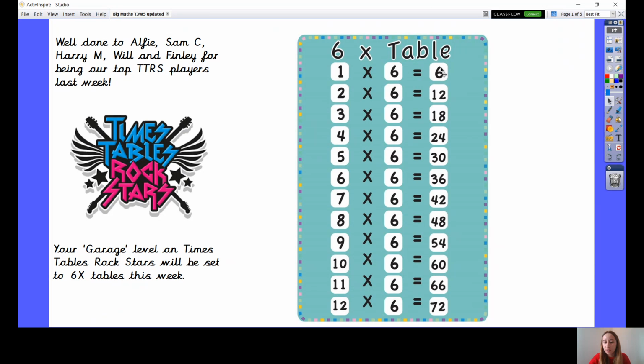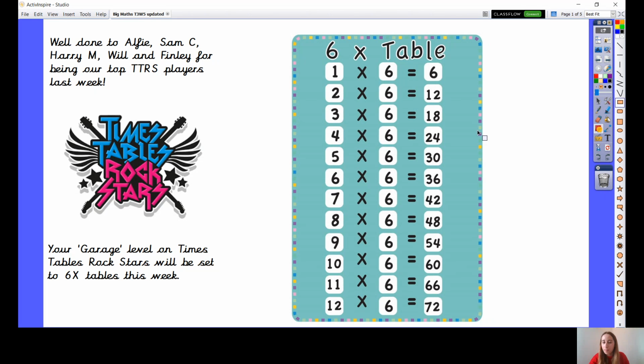We're going to next just call out the multiples, so counting in 6s starting from 0. 6, 12, 18, 24, 30, 36, 42, 48, 54, 60, 66, 72. Okay, well done. Now we're going to start covering some up and seeing if you can remember them.